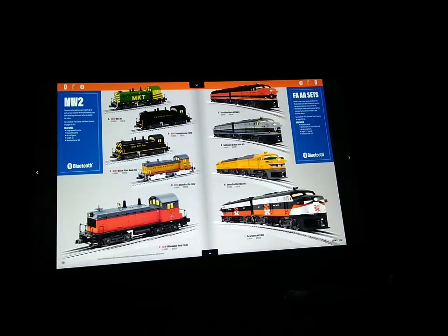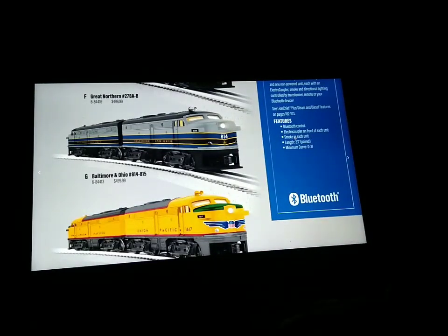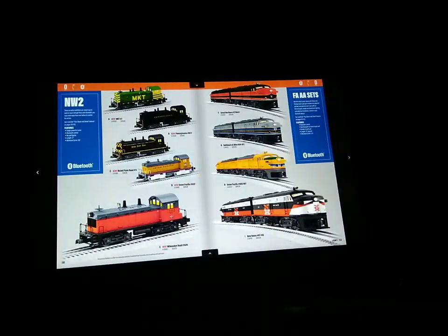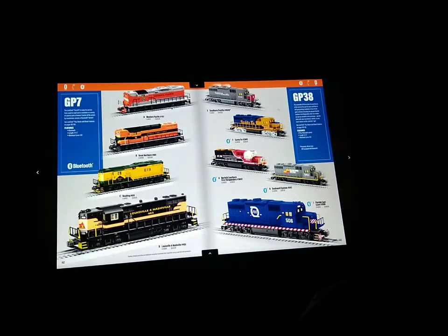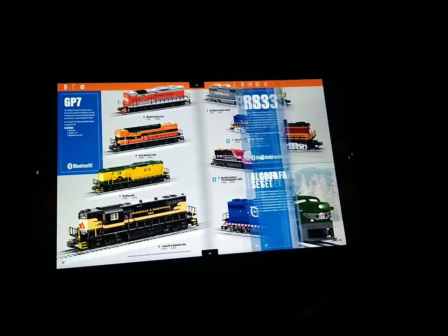They have the FA AA sets. They have the Great Northern, Baltimore and Ohio, Union Pacific, and New Haven. They have the GP7s. They have the Western Pacific, Great Northern, Reading, Louisville and Nashville. They also have the GP38s. Some of them have Bluetooth and some of them don't, like the Southern Pacific. Now the Santa Fe, First Responders, Seaboard System, and the Florida East Coast have Bluetooth.